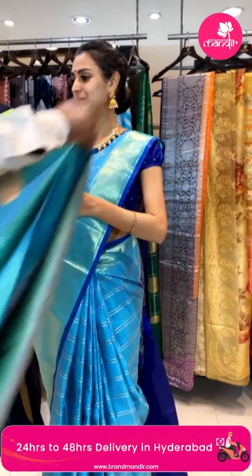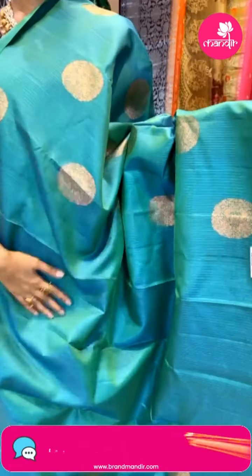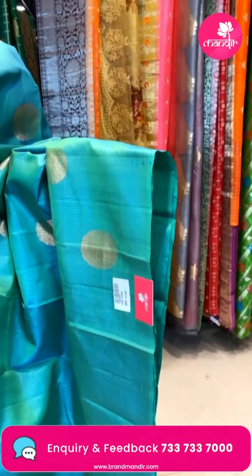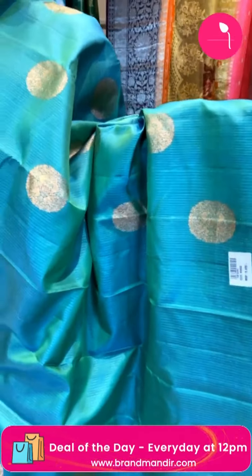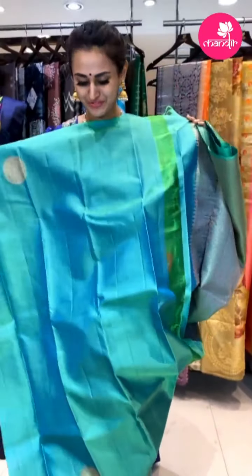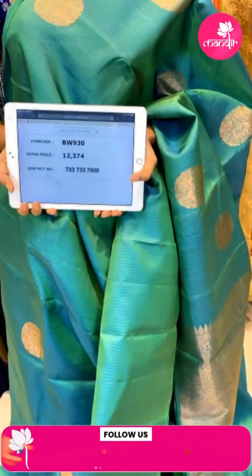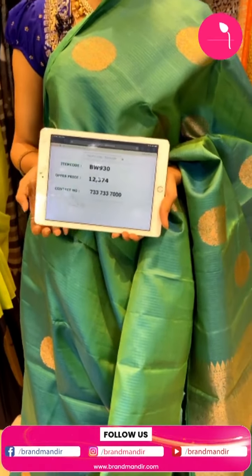So give them a try now because it's really worth it. So now moving on to the next saree, which is in the color sea green. Such a beautiful sea green this is. So lovely. The body is light with beautiful zari lines with horses, elephants, florals and circles. And the border is borderless. And the pallu is brocade. And the blouse is self. So I'll give you the pricing and the contact details of this one. So here it is. The code is BW930 and the price retails for 12,374.